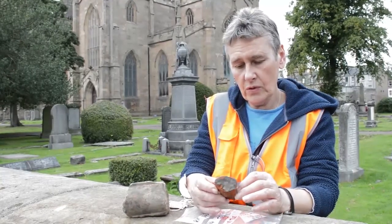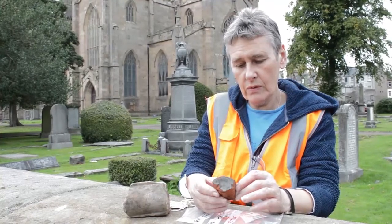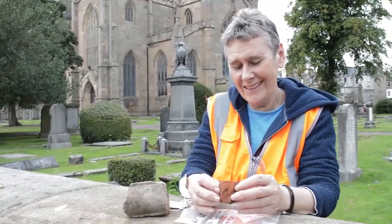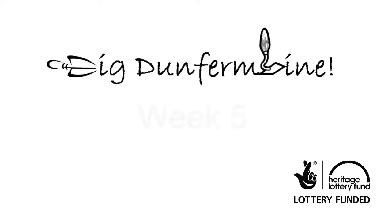The shiny surface is what you walked on. Now, as somebody pointed out, you would have to be quite careful because if it was wet you might skate across it. So these are our two interesting finds for today.